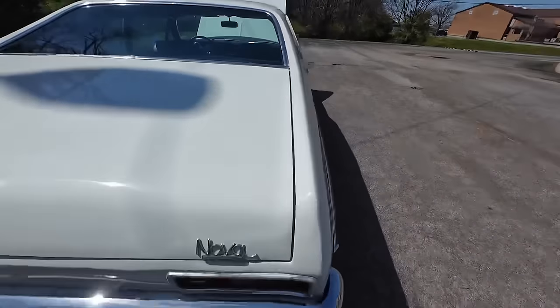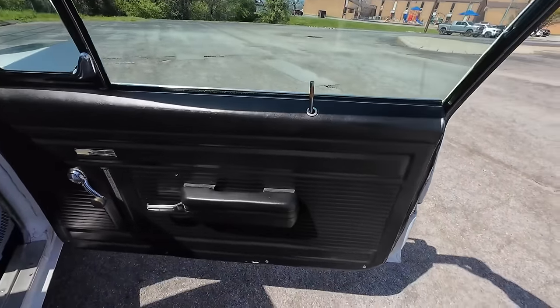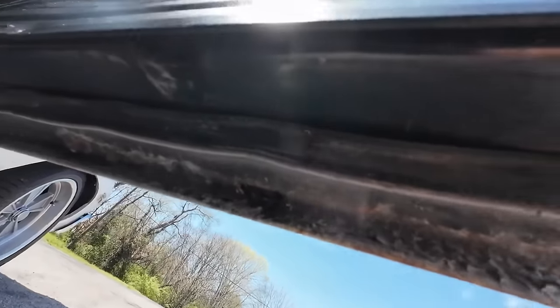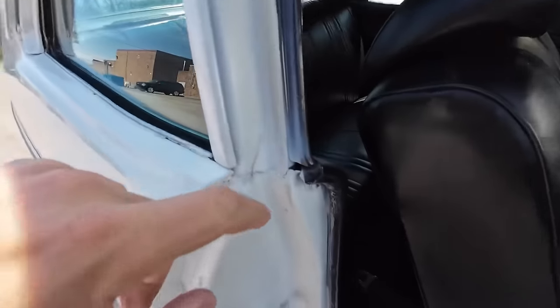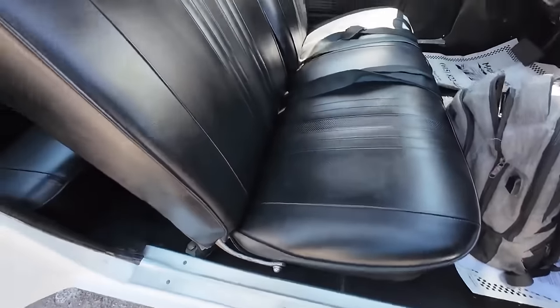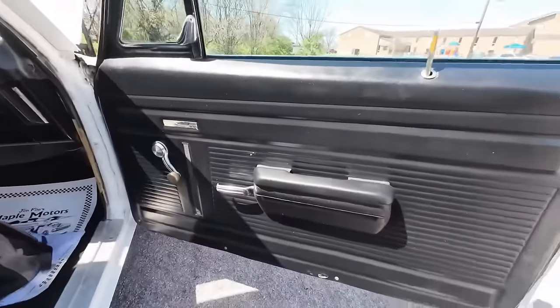Now, since the door on this side has some spots, I'm gonna look on this side too. Weather stripping's good up top, edge of the door. It's better on this side. Seat's in good shape too. Door panel got a little spot here.